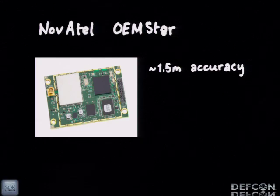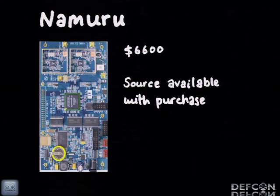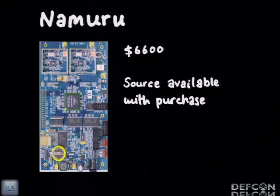Going up a step again, you've got products like the Namuru from some guys at, I think, the University of New South Wales. For like $6,600 you can get a really nice platform, and if you buy it you get the source code, the board files, all of the details of the hardware, so you can go and tweak it, but it's not open source. It's pretty much a closed platform, and it's still fairly bulky and power hungry. It's not something you can just duct tape on your quadcopter and go flying.